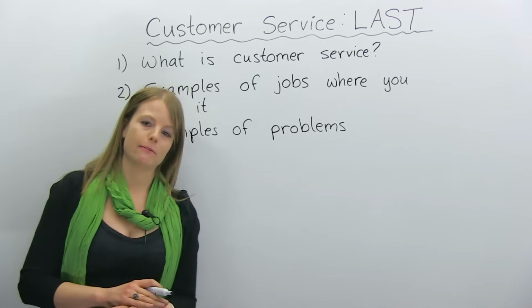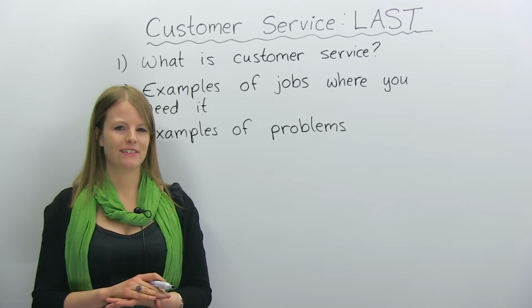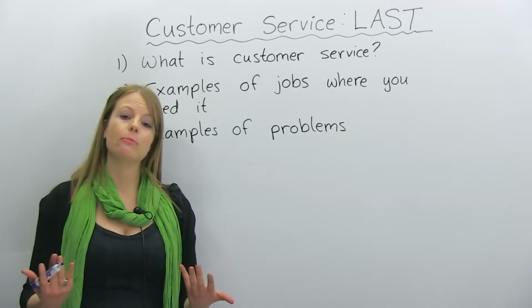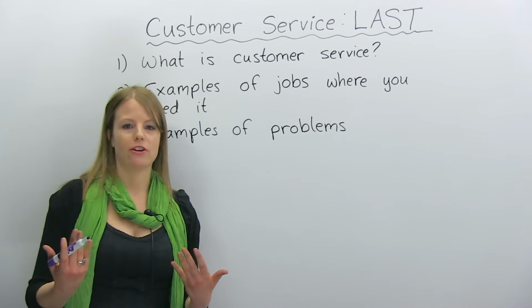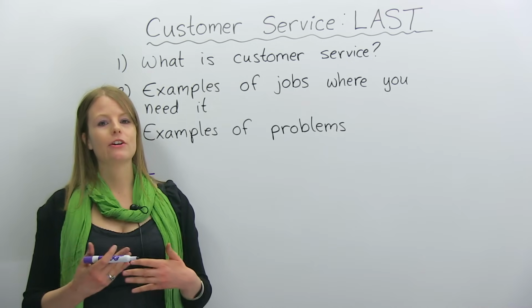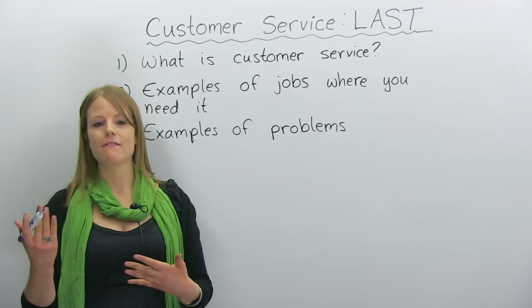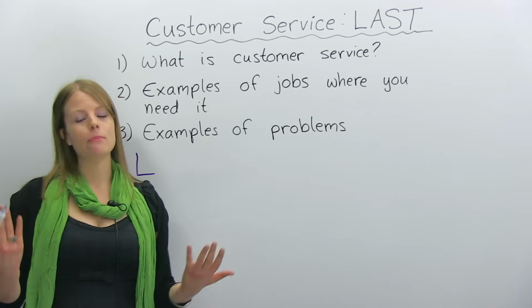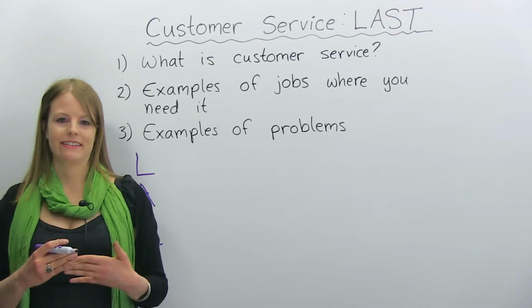What are some examples of some problems? Can you think of anything? A problem a customer might have? Maybe somebody charged them too much for something. Maybe they're in a store and the lineups are too long. Maybe a customer is at a hotel and they're very unhappy because the Wi-Fi isn't working or their bed's uncomfortable. So there's so many different problems customers might have at different types of businesses.